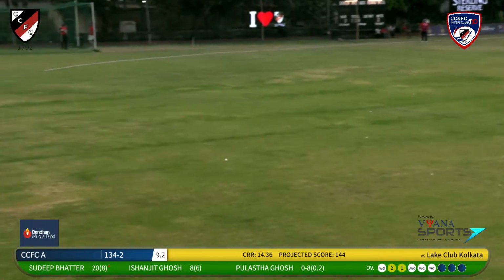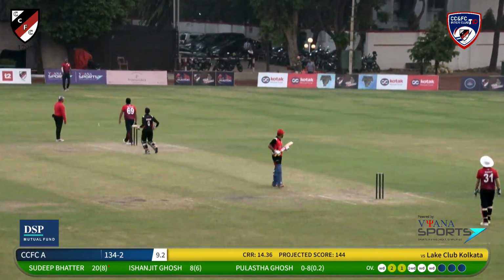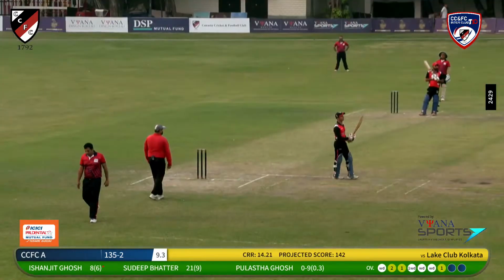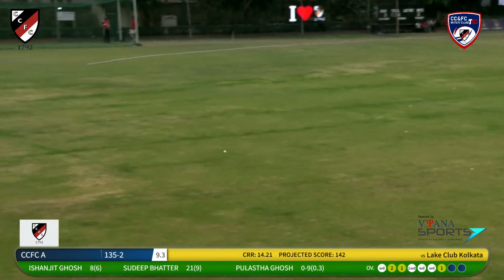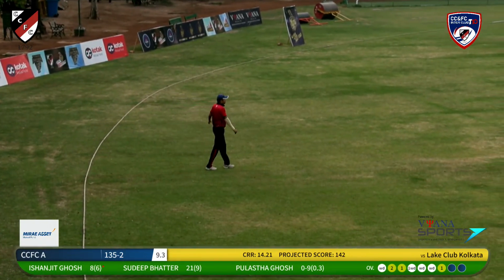Shot smashed down the ground by Sudeep. Oh, and I'm not sure if the fielder was touching the ropes there. Got to be careful. No boundary, says the umpire though. Let's take another look at it. It was quite close. Oh, that is very close.